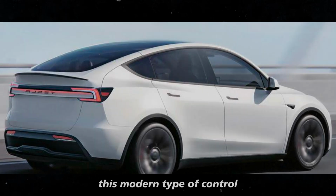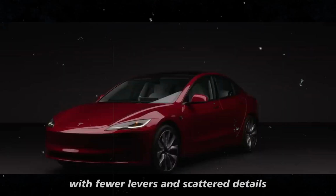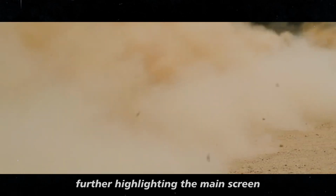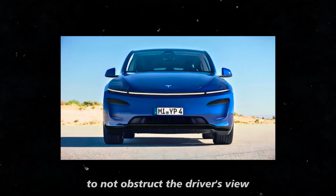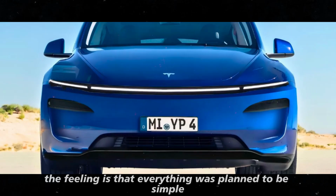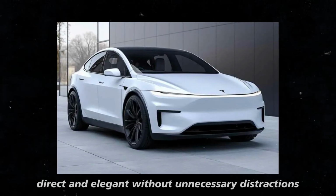This modern type of control, in addition to being practical, also adds a special touch to the car's interior. With fewer levers and scattered details, the dashboard looks cleaner, further highlighting the main screen and the minimalist finish that Tesla values so much. Each button has been carefully positioned to not obstruct the driver's view and still allow easy access to controls. The feeling is that everything was planned to be simple, direct, and elegant, without unnecessary distractions.